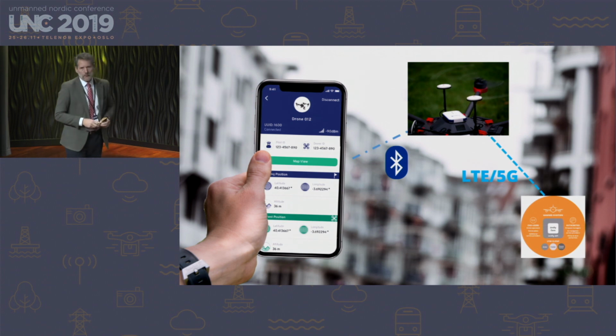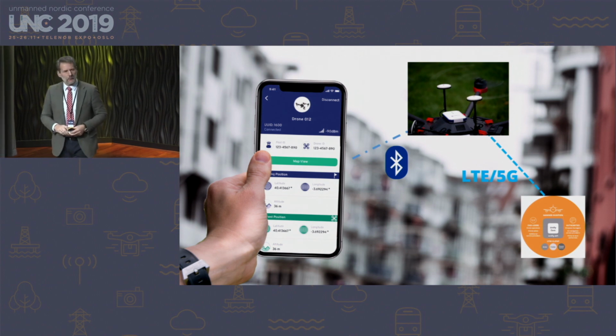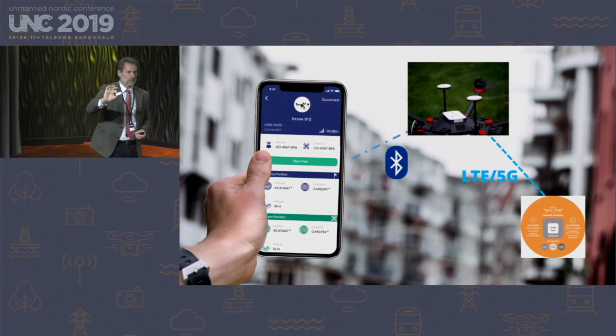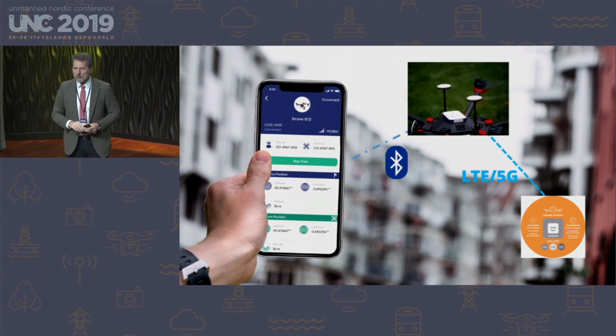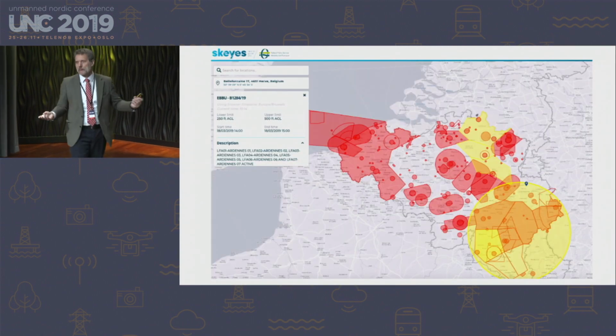Plus, what we also did with this new regulation: the new regulation calls for an electronic ID, i.e. a form of license plate. This is the license plate for a drone. This is a small device, weighs 28 grams, sends out the electronic ID of the drone to any application that is ASTM compliant. Brand new on the market, it's fully independent of the type of drone, it's fully independent of the type of phone that you're using. And then just some examples of screens.